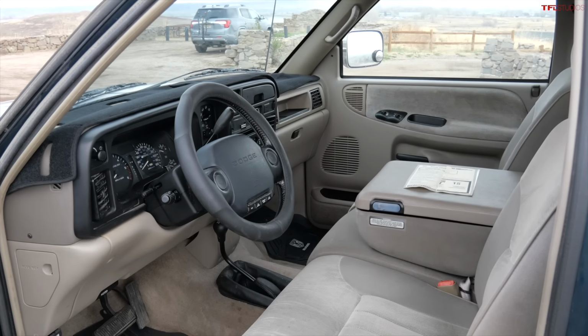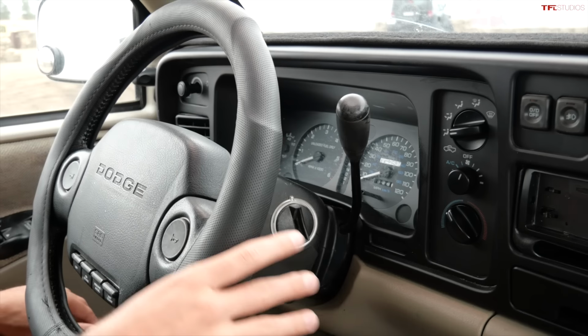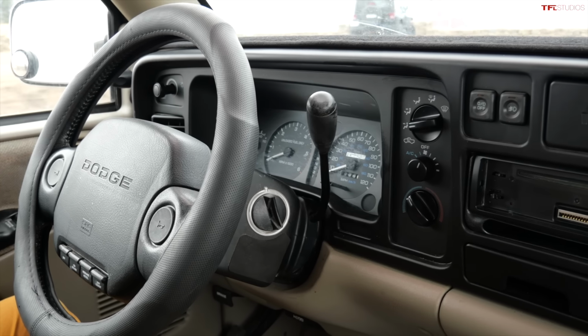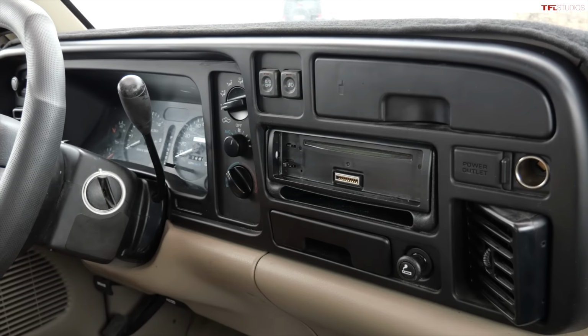Now, by modern standards, it looks pretty basic, but back in the day, this was a very high-tech looking dash and had a lot of great options. So let's take a look at the window sticker and dive into some of those great features. This is a Laramie SLT Advantage package.